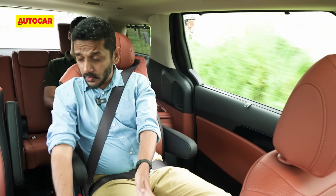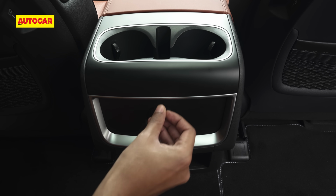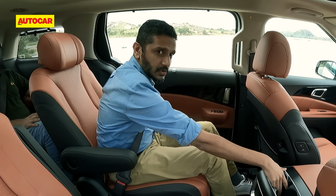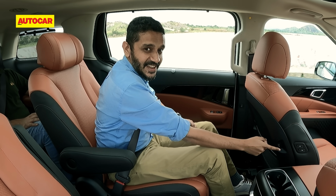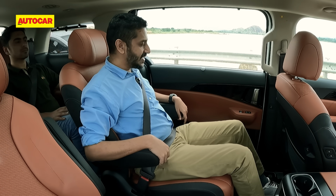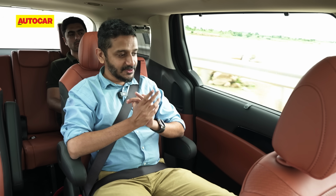In the center here, where you might have expected more AC vents, you get just a 12-volt socket, which is a bit unusual. Your cup holders are up here. There's a slot down there to keep maybe your phone, and there's another phone slot over here. If you're wondering where the USB ports are, they're in the backs of these front seats on both the driver and the passenger side.